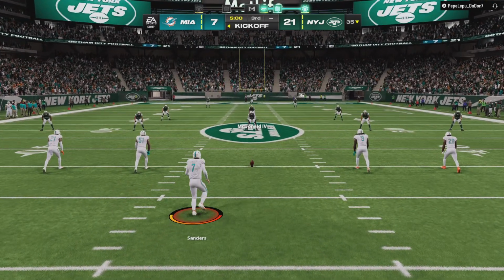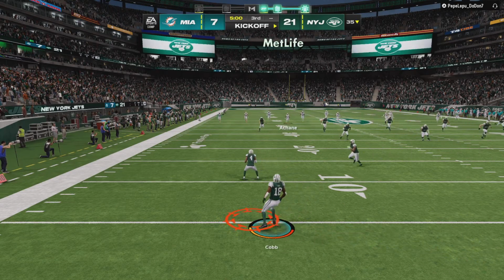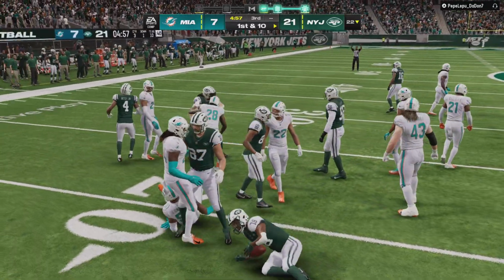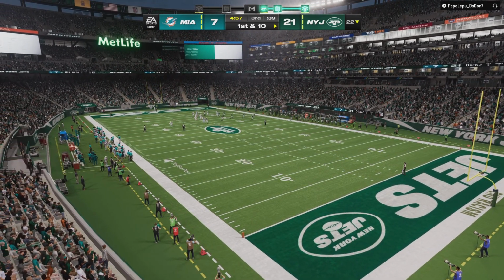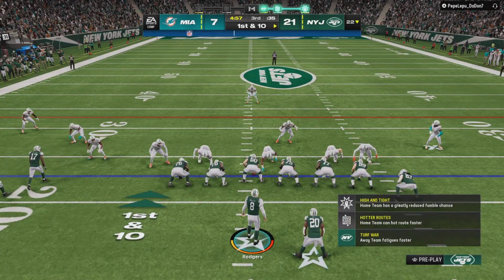And the Jets set to receive this 3rd quarter kickoff, and they have the lead as well as we are underway in the 2nd half. And he's up past the 20 to the 22-yard line. Jets offense coming up now to start their next drive.